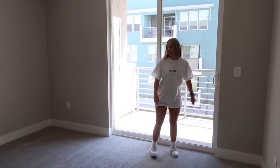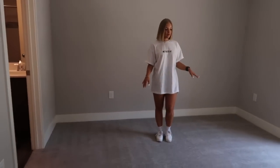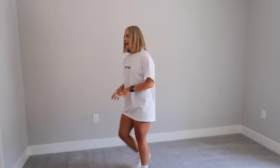I don't need to open it, but it gets really good lighting when you're in here then. And my bed will just go right here. We'll have to kind of measure it out to do like a dresser and then the nightstands and stuff. Oh my gosh, I'm so excited. So cute. Perfect. And then here is my bathroom.